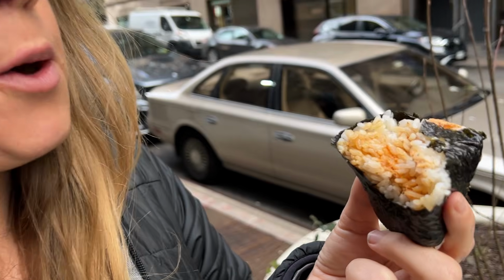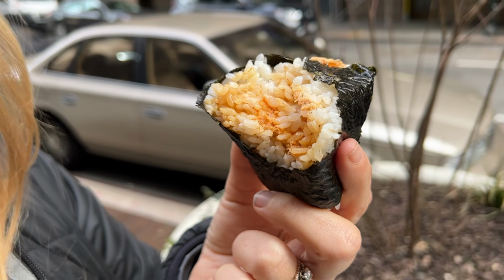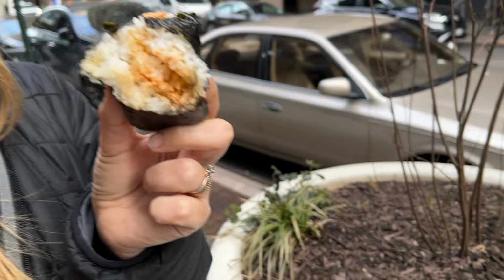The rice is so good. It's that sushi rice with the rice wine vinegar mixed in and a little bit of sweet. It's so good. We also got the best table in the entire place.